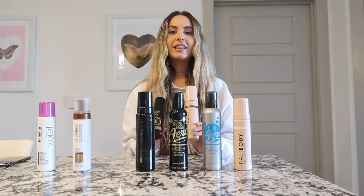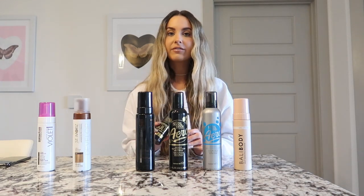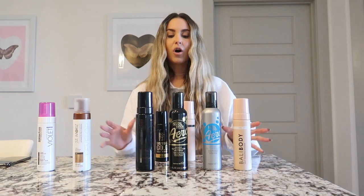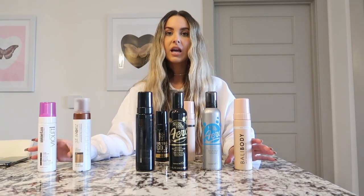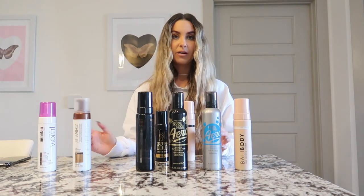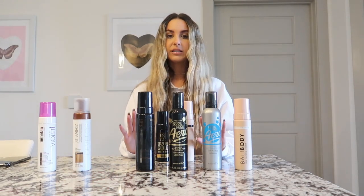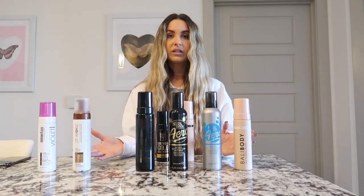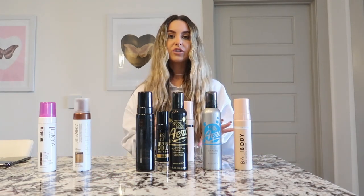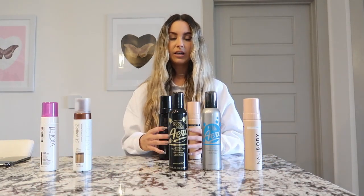Okay guys, so the moment we've all been waiting for, my favorite tanners of 2019. All of these are excellent. I don't think you can go wrong with any of these. Like I said, I tried them and I don't have a complaint about any of them. It's just really depending on what type of tan you like. And I think for everyone's skin tone, that's a little bit different. So like I said, beginners could really use any of these in the front.